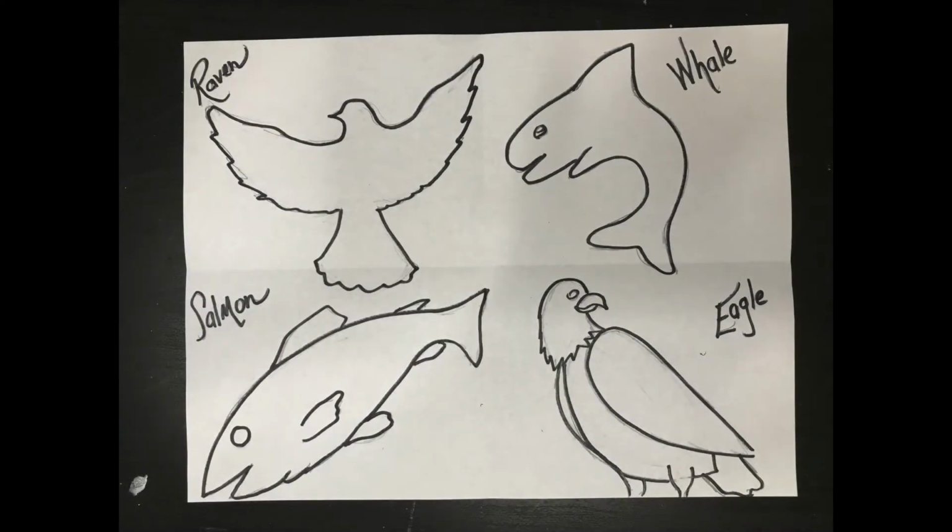So as we've learned, the salmon, the whale, the eagle, and the raven are often depicted in the Tlingit styles of artwork. So here are 4 of my drawings, just quick sketches of what these animals could look like. If you want to, you can choose one of these to draw. You can pause the video and you can use one of these as your inspiration, or you can draw one on your own. You can even pick a different animal if you would like to. All right, let's see which one I choose, and then we'll figure out what we need to get the job done today.